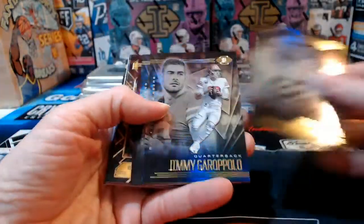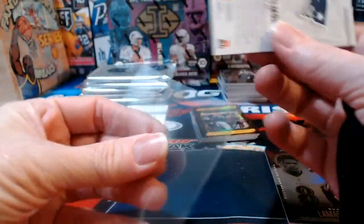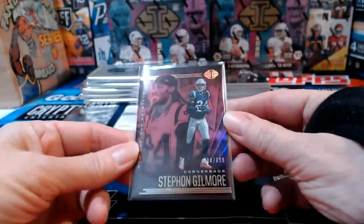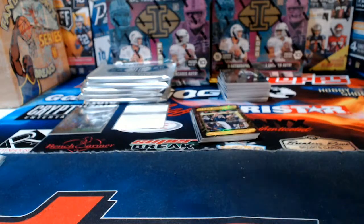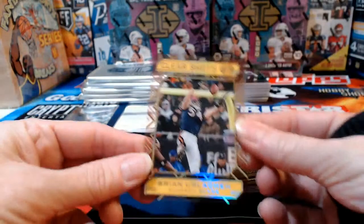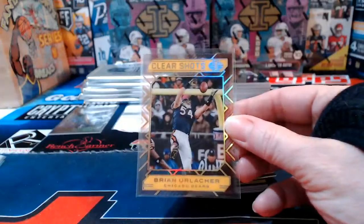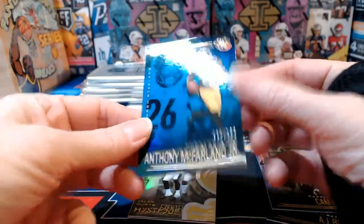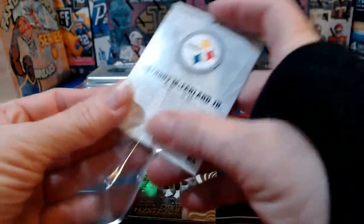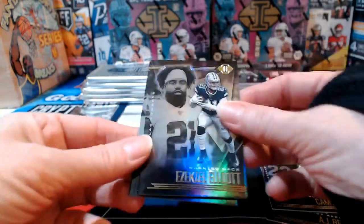Oh, yeah, Steve, you probably know this already, but I don't sleeve the base as we go along. That would just take forever. Stephon Gilmore, numbered to 399 for the Patriots. But of course, if there is stuff that needs to be sleeved, it'll be done before it gets out the door for sure. Numbered to 25, there is a Brian Urlacher. That's for the Chicago Bears. Anthony McFarland Jr. to 199 for the Pittsburgh Steelers. And there's a Jalen Hurts for the Philadelphia Eagles.